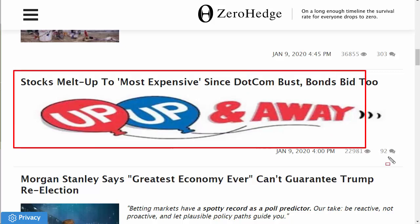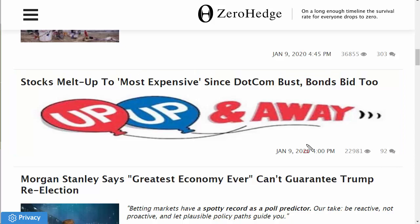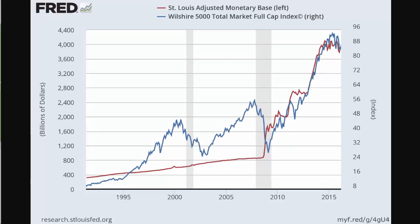So the stock melt up continues, as we've spoken about this week, and the most expensive since the dot-com bust, which is way back in 1999-2000. Bonds are bid too, which has affected the yield, but we won't be looking at that today. Nothing major as far as changes with that are concerned. But I'll share this with you to start with.